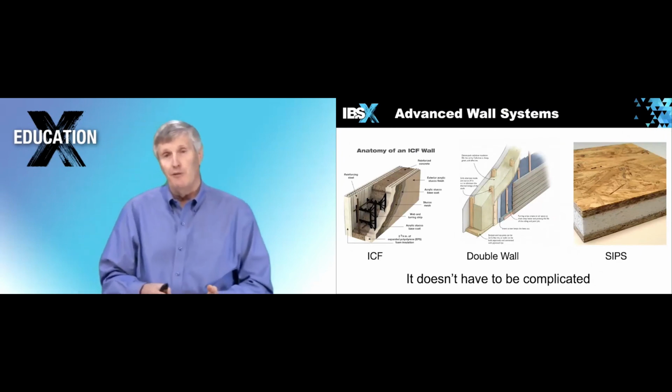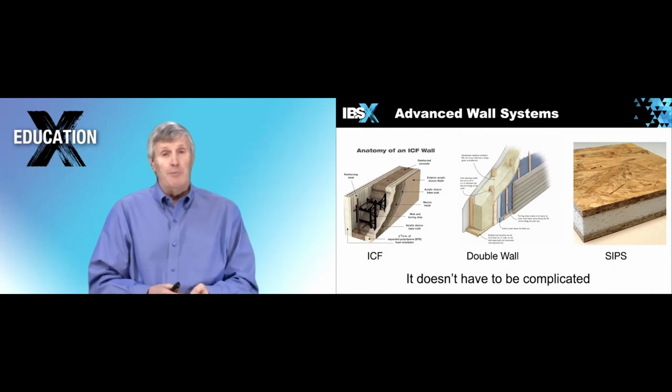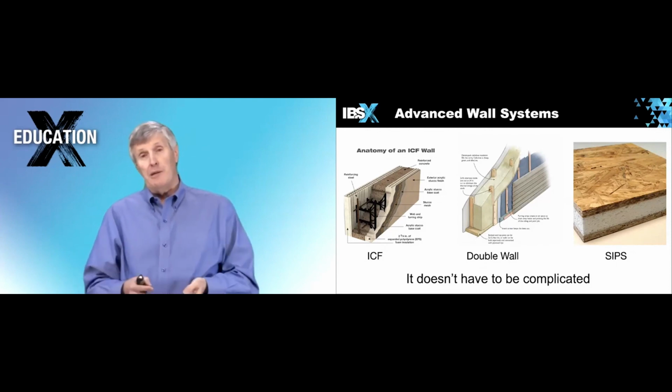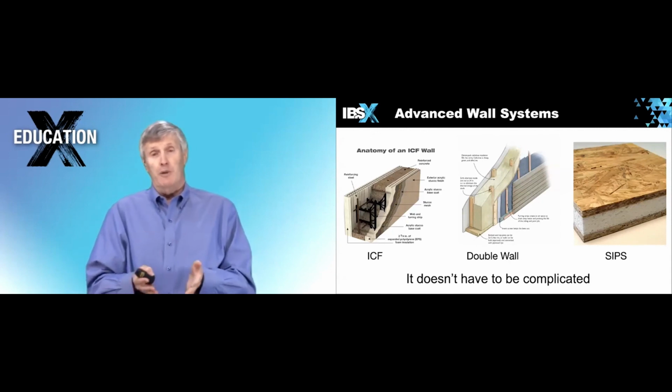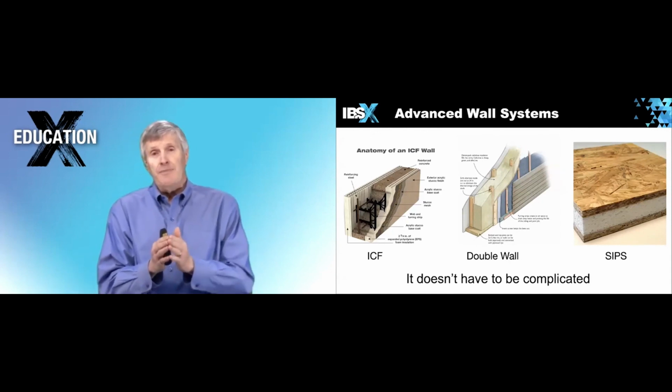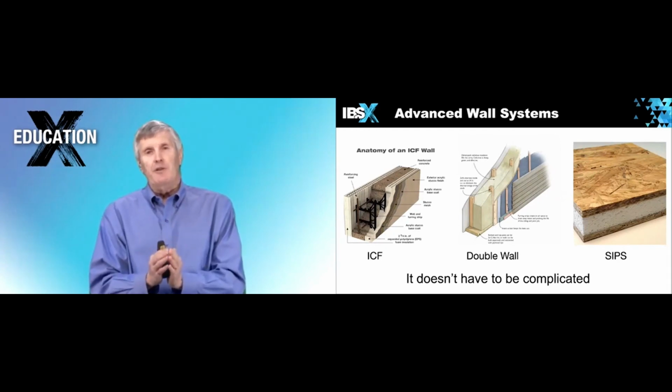I would be remiss if we didn't talk about ICFs, of course, or perhaps double wall construction, or if we thought about SIPs. I'm not going to speak too much about double wall, but I'm okay with double wall. The only thing to understand is the outside of the wall got even colder. So this wall needs to be even more airtight.